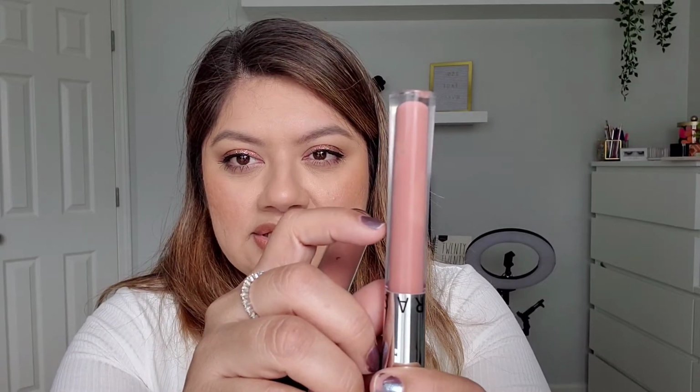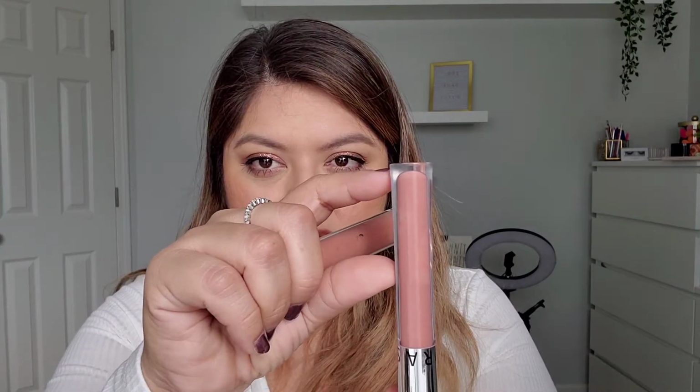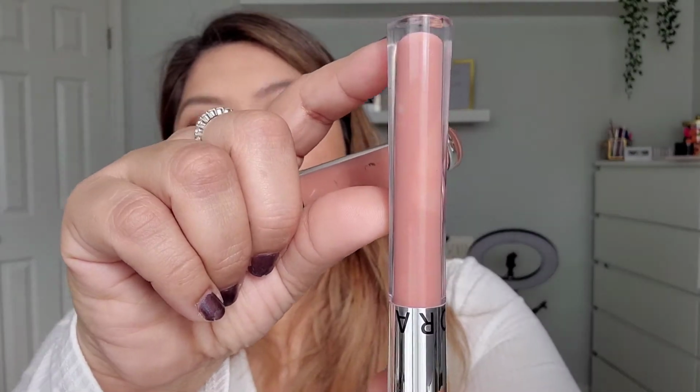Look how much I've had to use. I don't know if you guys can see it, but it only has this much left. It's all the way at the bottom. I've used this much of this lip gloss. That is crazy to me. The only other gloss I've gone through is a Fenty Gloss Bomb. I'm telling you, that formula was amazing. I think they discontinued it, unfortunately, so I don't know why they did that.